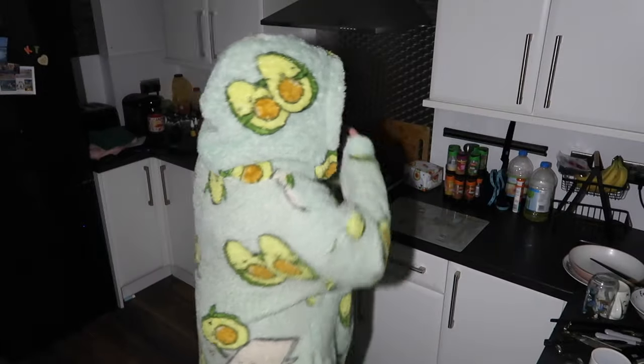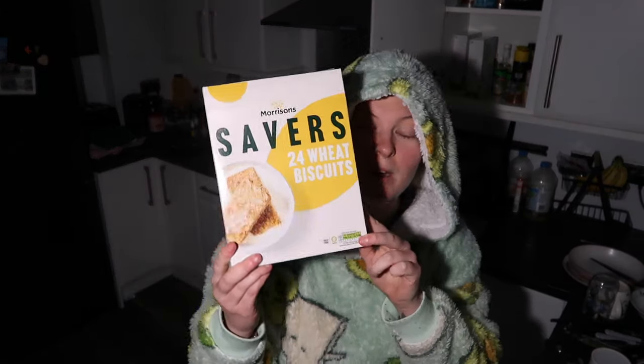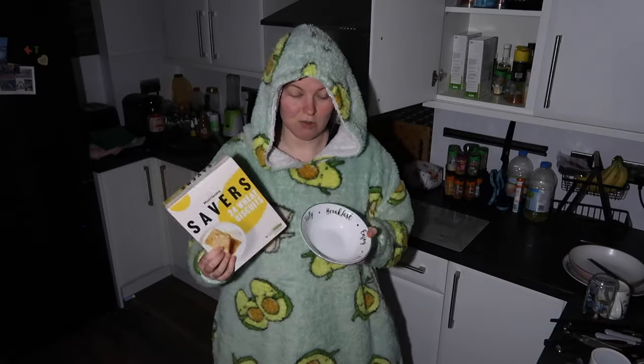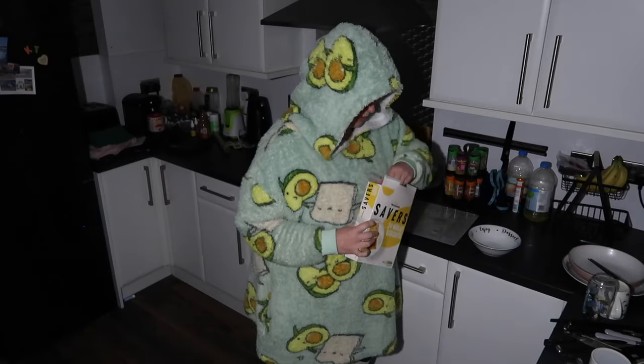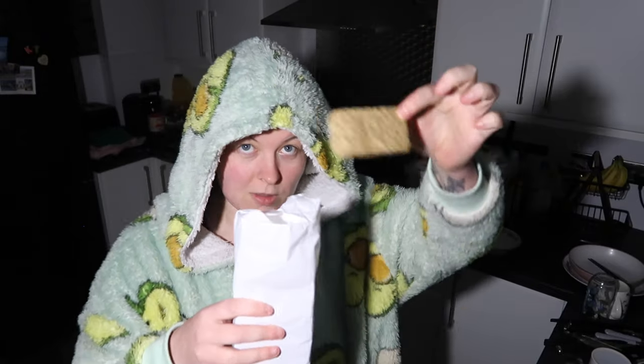What I've been loving as my evening snack recently has been Weetabix. Not even the branded Weetabix either, this cheap Morrisons Savers Weetabix. To me, it tasted the same. I think it was maybe even less than half the price. So what I like to do with my Weetabix is, we're gonna take two Weetabix. If you've never seen Weetabix before, this is Weetabix. I put in two.